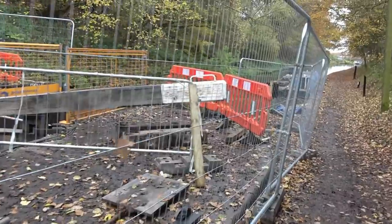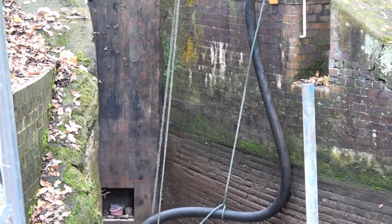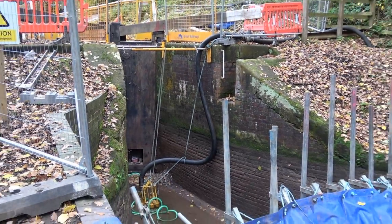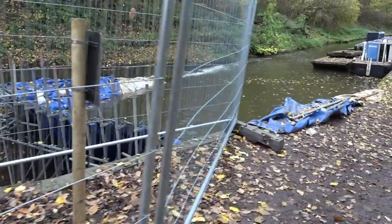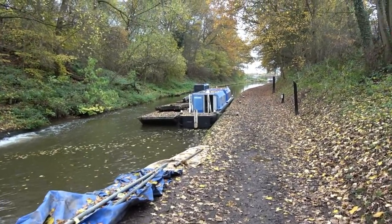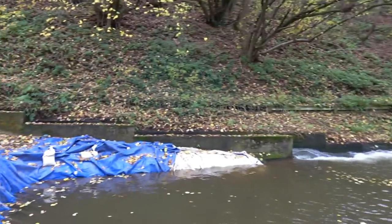And when you come walking down here now, you see the other side's in the process of being completed. You can see the bottom of the lock there, and the pump to keep all the water out. And all this blue that you can see, that's where they've made a temporary water stop because they couldn't get hold of the equipment. So that is lock 14, and that one is nearly complete now. But we'll move on to the next section now.